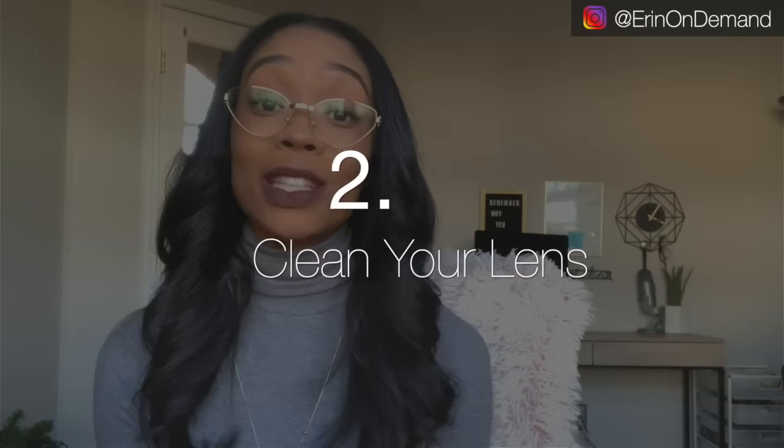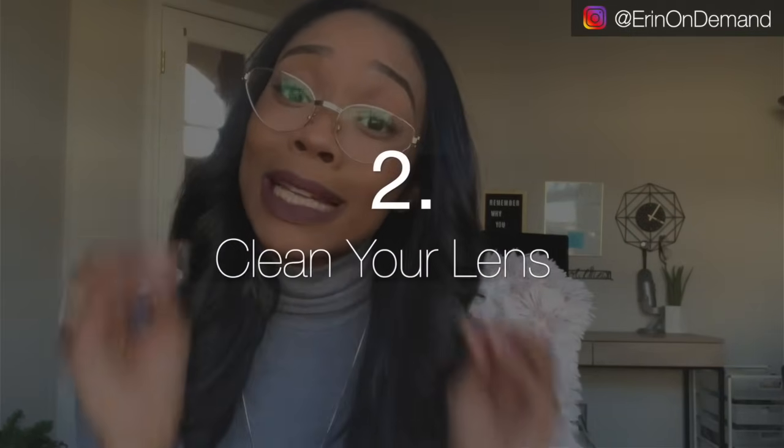The second thing to do is to clean your lens, okay? Clean your lens off. Get all that grease, that makeup, that face lotion, all of that stuff gets caked up on our lenses, and a lot of times we forget to wipe it off. So just make sure that you wipe your lens off a little bit before you start. Get you a little lens cloth and wipe all that gunk off, because a clean lens is going to make a clean looking video.